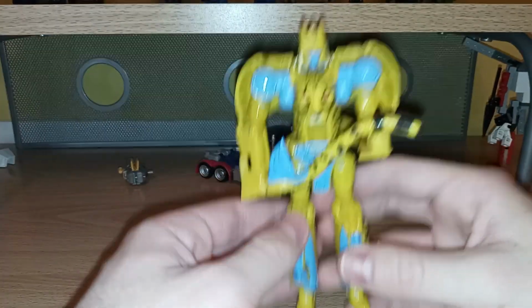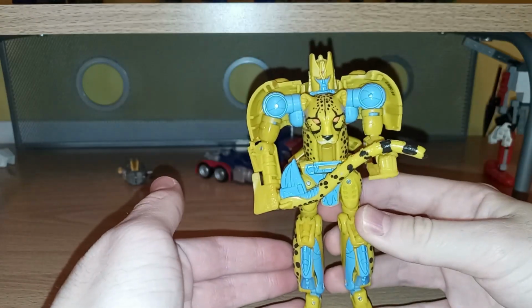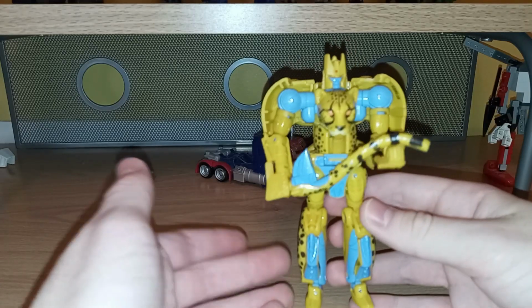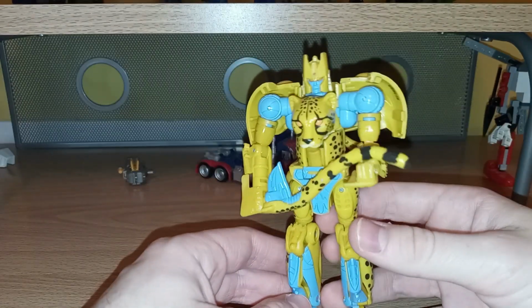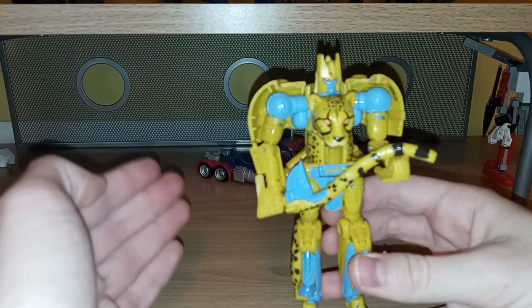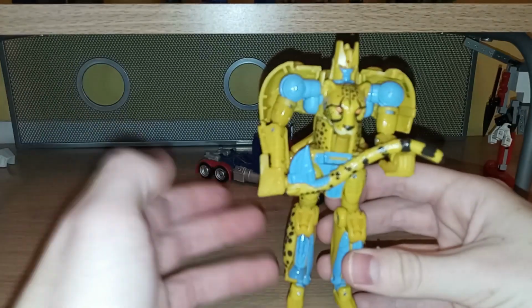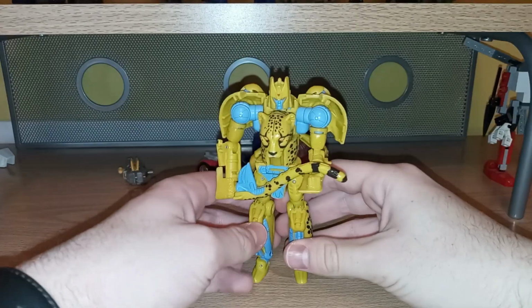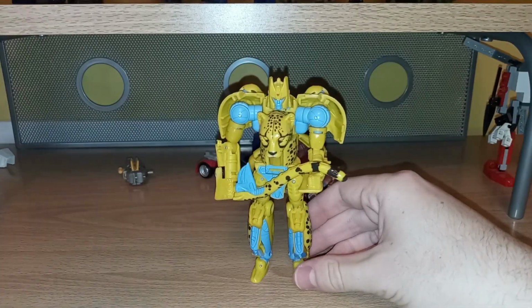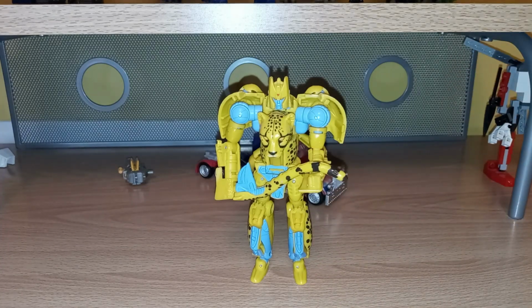Then again, at least this one did have the decency to be a fun toy to mess with, because his transformation is actually really fun, and his cheetah mode is actually pretty good. But it just really drags the figure down when the robot mode is the weakest part of it, because that's what most of us display the figure in. So again, not a horrible figure, but definitely a letdown. So number 2 goes to Cheetor.